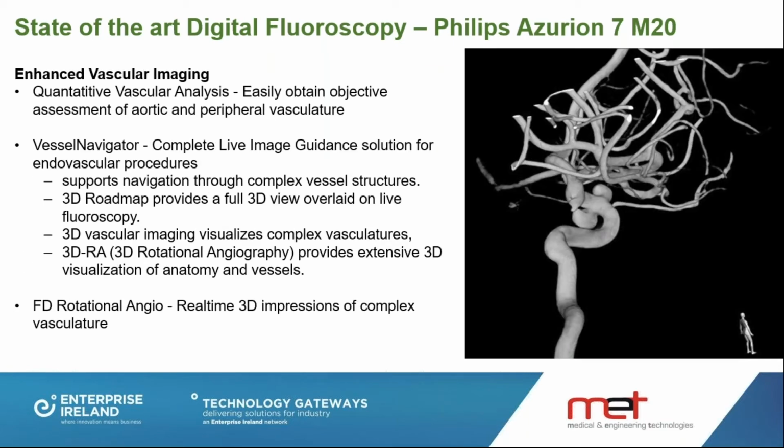The Philips Azurion 7 is optimized for vascular applications and has several features for enhanced imaging. The 2D quantitative vascular analysis feature facilitates the quantitative assessment of aortic and peripheral vasculature. Based on 2D angiographic images, it can quantify vessel sizes between 5 and 50 millimeters in size. It allows for automated vessel segmentation and provides for the measurement of the diameter along the selected segment. It can also detect obstructions within the vasculature and can quantify relevant stenosis characteristics such as diameter, length, and percentage stenosis area.